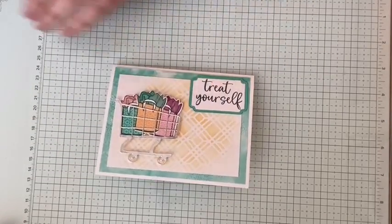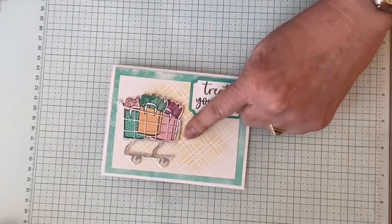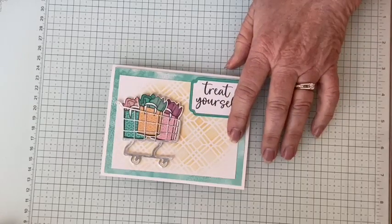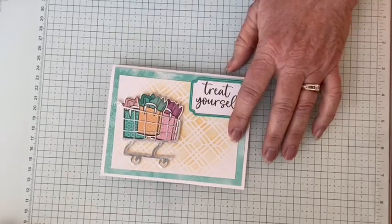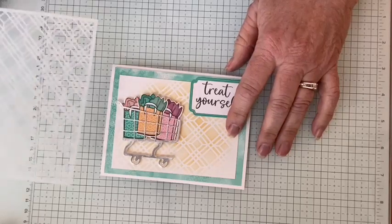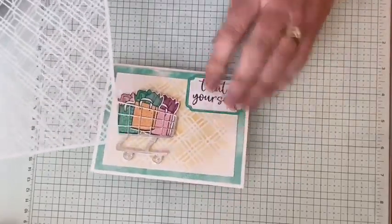And then we are using one retiring thing that I just wanted to highlight, which is these masks. I realized only the mask that we used last week for the Layers of Beauty, that's the only mask in the new catalog. So all these masks that I really like to use in the background are going away.